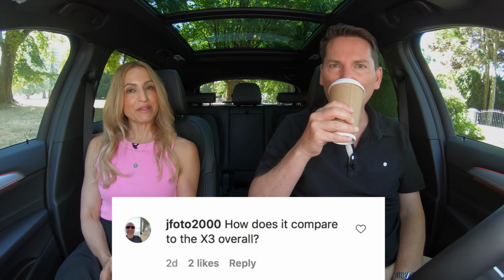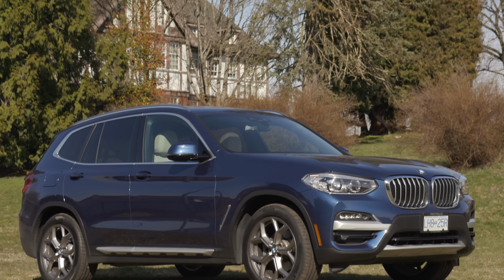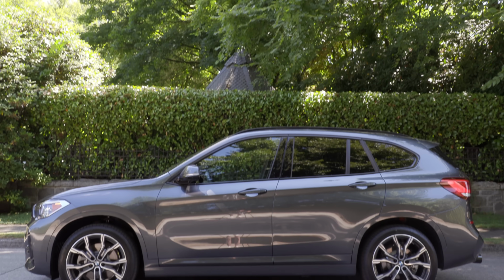Your questions from Instagram. How does it compare to the X3 overall? Well, the X3 has more horsepower than this. The X3 is longer, wider, taller. But the X3 is also available with the beautiful inline 6-cylinder if you have the budget for it. But if you're just looking to move people around and space, this one's actually really good.